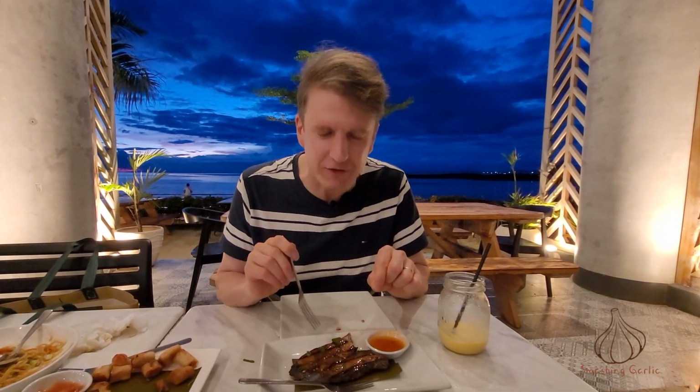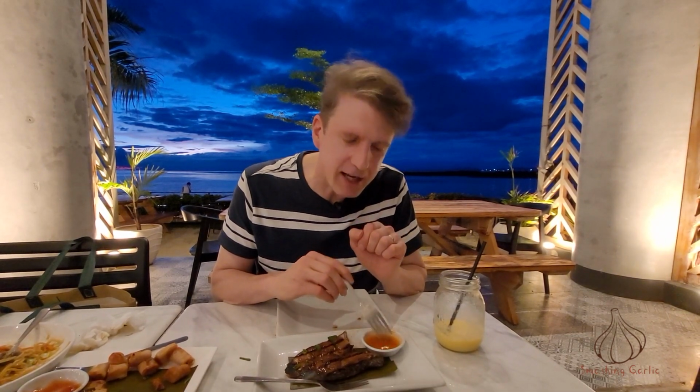Mmm. Oh, man. This is what I've been dreaming about when I knew we were coming to the Philippines. Exactly this dish. My very favorite Filipino dish of all. Quarter grilled tanigi in this slightly spicy sauce. Cannot be beat.